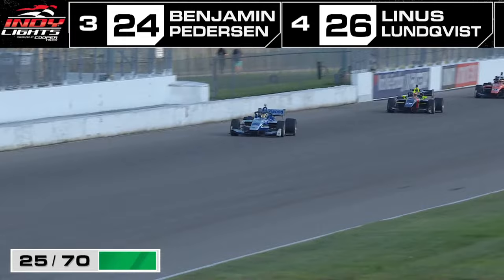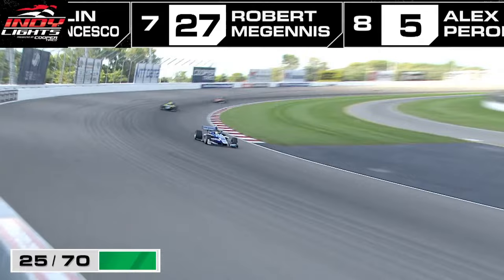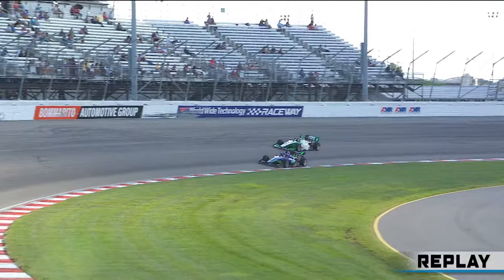Up front, it is Kyle Kirkwood, the driver from Jupiter, Florida, who has led all 24 laps here at Worldwide Technology Raceway. He is not really getting away from David Malukas. His advantage into turn number three is about five or six car lengths. Then it's Benjamin Peterson about five or six car lengths behind them. Mark James, they make their way down the front straightaway. Those three have been locked together like magnets for the first 25 laps.